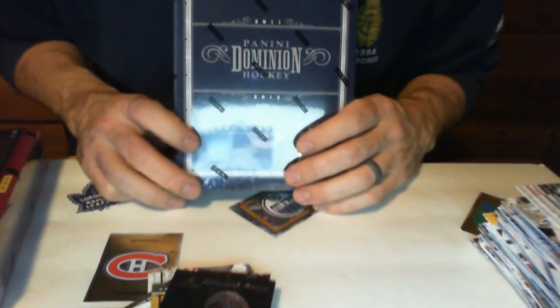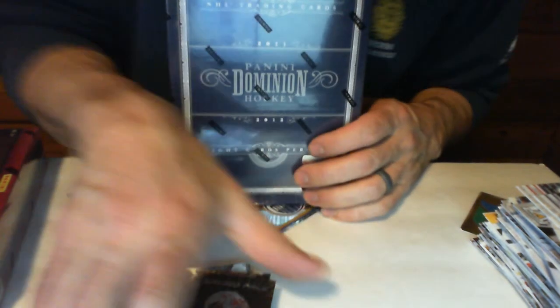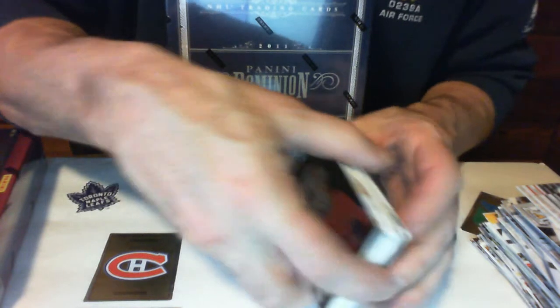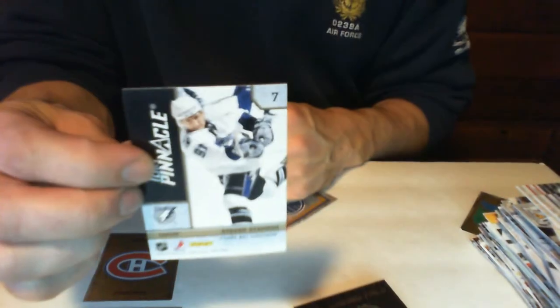Dominion Hockey, 10-11 The Cup, Nuno, Taylor Hall, Jeff Skinner, Jordan Eberle, lots of big ones in there. And yeah, so don't forget that. Also, after this, I'm going to do the random for the Henrik Sedin, Steven Stamkos.